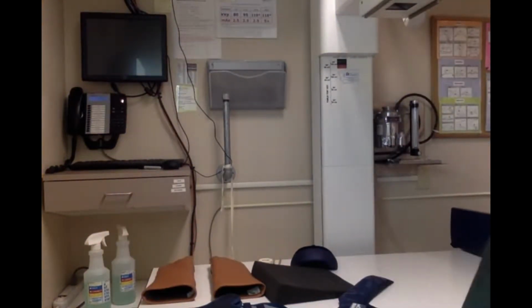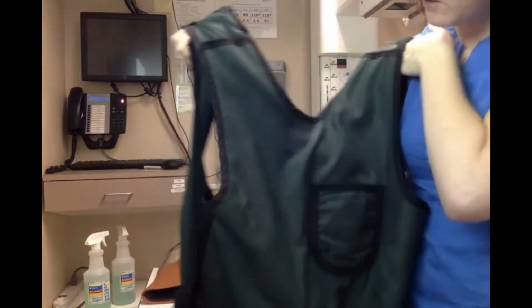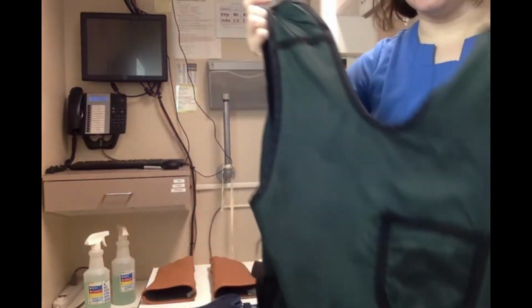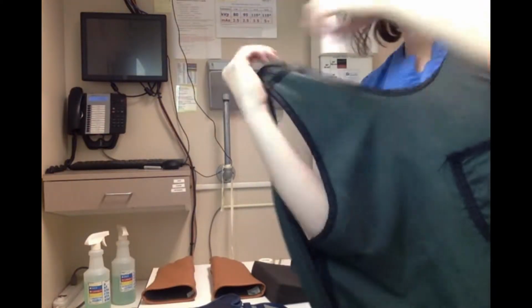So this is our radiology apron. We should always wear one of these when we come and take x-rays. As you can see, this one's maybe a little bit faded, maybe a few threads sticking out, but all of this area with the lead shielding that'll be covering my body, there aren't any big cracks or holes or anything that radiation could leak through. So I'm going to go ahead and put this on.